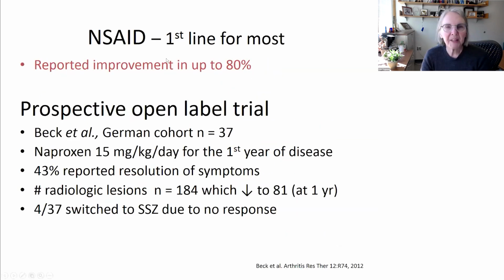So this is a nonsteroidal anti-inflammatory drug prospective open label trial. Beck et al. performed this in 2012. It was relatively small, so there's 37 patients. They used naproxen, 15 milligrams per kilogram per day divided, and they did this for the first year of disease. 43% reported complete resolution of their symptoms, but that means 57% didn't. So less than half had complete resolution.